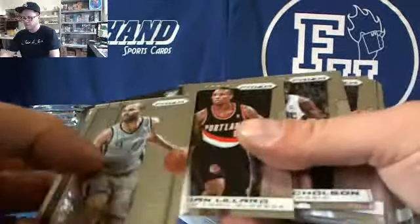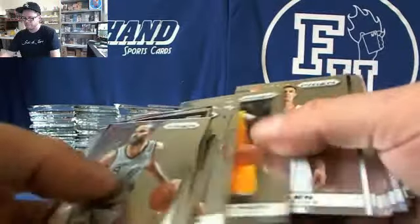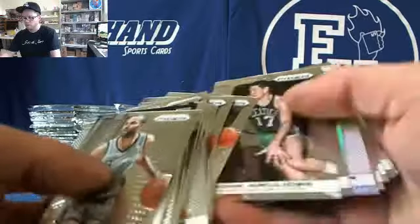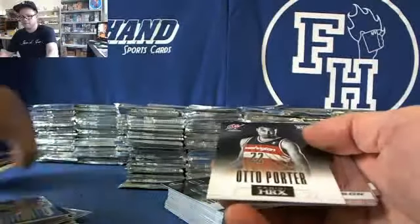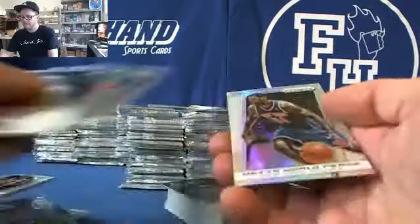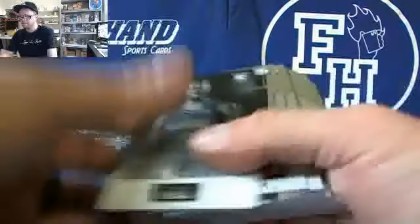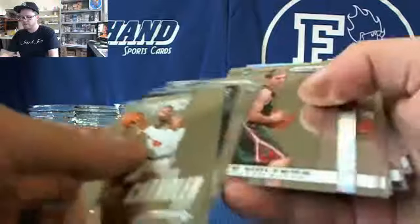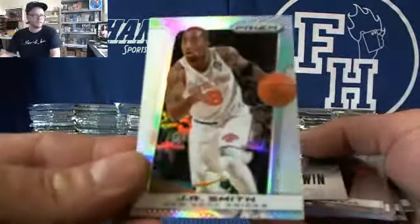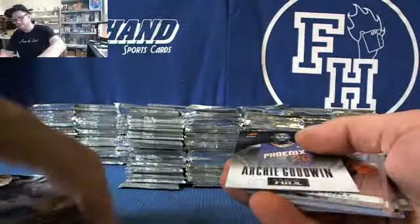Tony Parker insert. Prizm card is Tyson Chandler for the Knicks. And Metta World Peace Prizm, Knicks. Tyson Chandler Brilliance card, Knicks. J.R. Smith for the Knicks. Three Prizms in a row for the Knicks. Stacking chips.